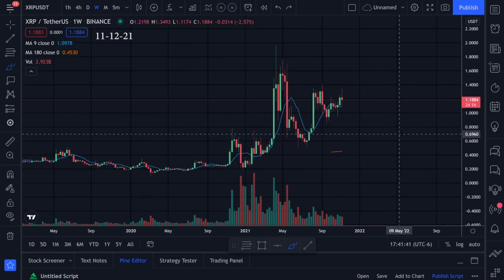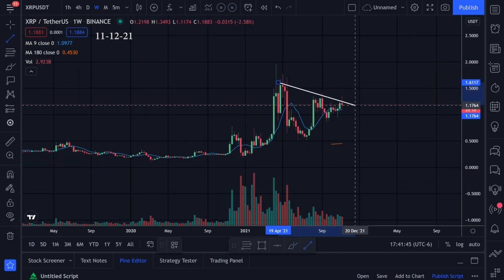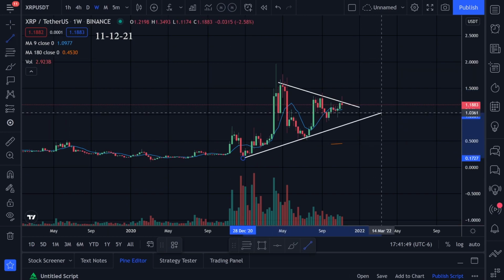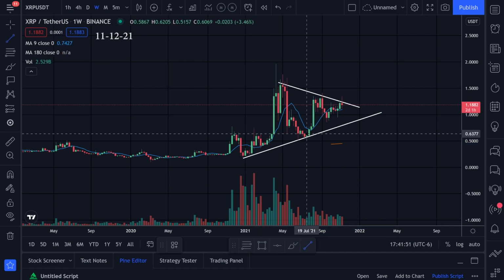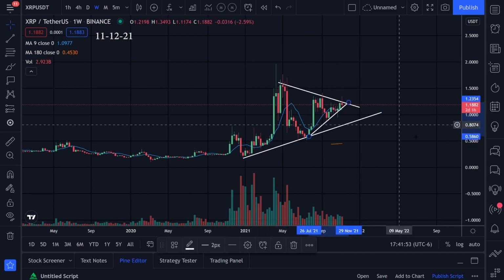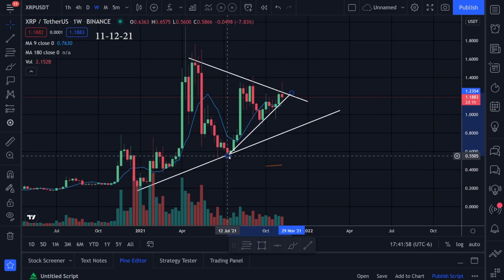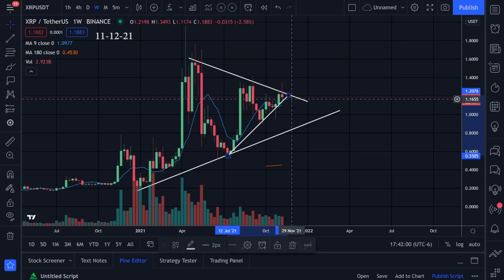Let's zoom out a little bit, and we'll do a top trend line right here, and we have a bottom support line. We actually have two support lines. We have one right here, and then we also have another one going up like this. Like I said, this is on the weekly time frame, so this might take a little while to play out, or it might take a while to know whether we're breaking up or down.